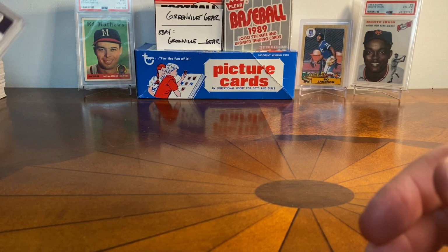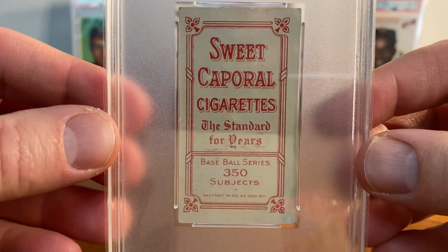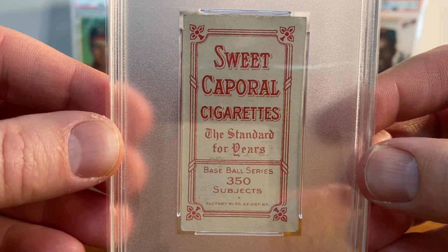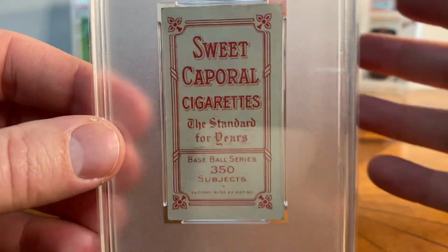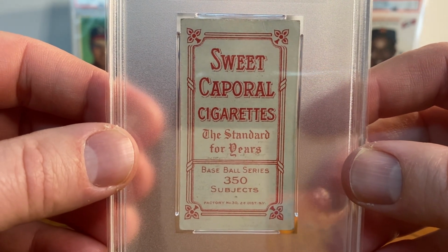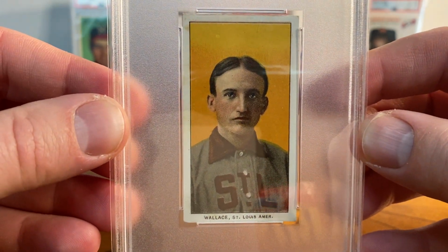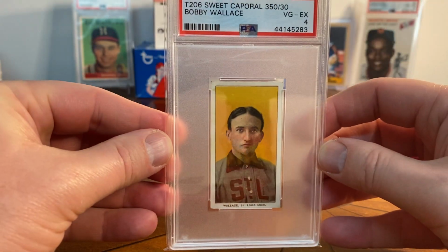And the number 1 card was a card that I lusted over for a long time, and I had to save my funds to make sure that I was able to get it at a fair price. Sweet Cap back, not my favorite back by any stretch. I really like Piedmont and Polar Bear better. But what I love is the front of this card, and this is the T206 Bobby Wallace from St. Louis, and it's in a PSA 4, if you're curious.